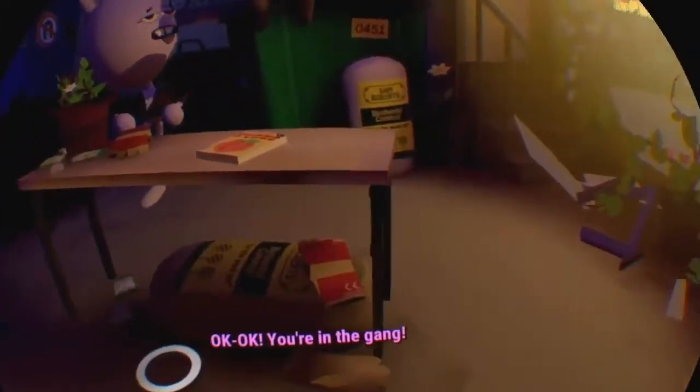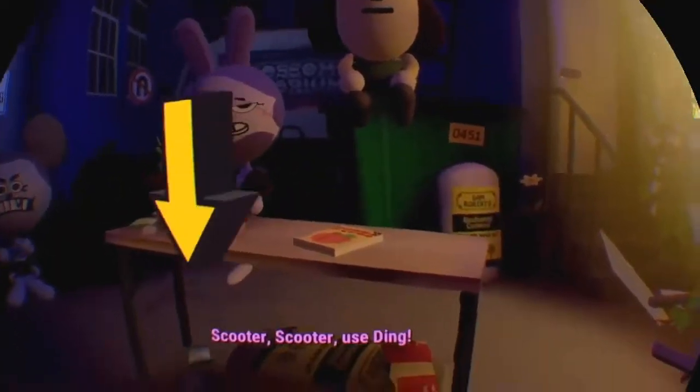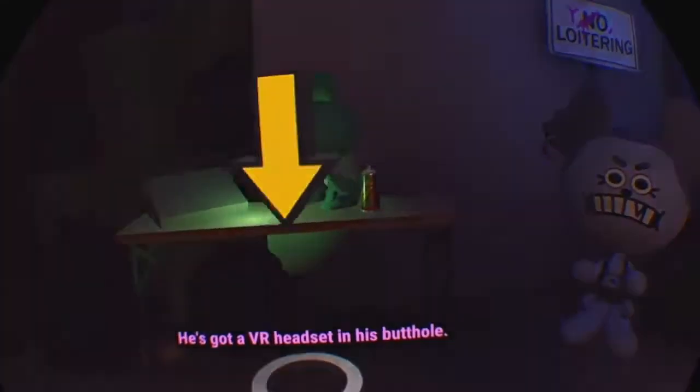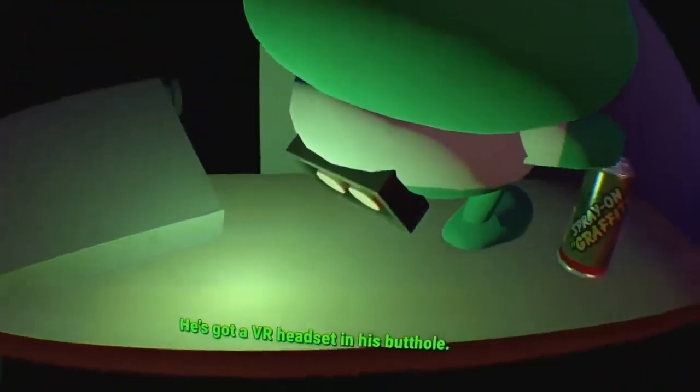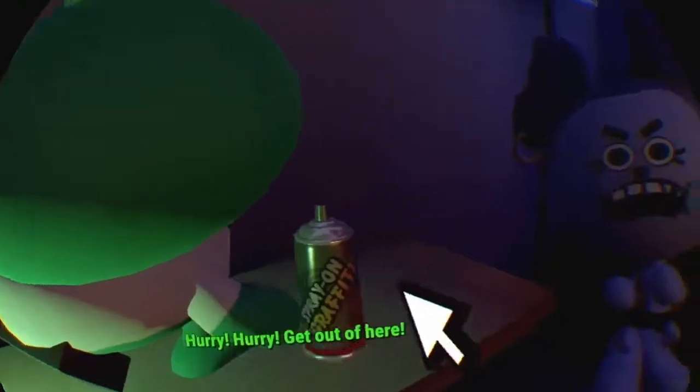There we go. You're in the gang. Oh, jeez, that was too rough and tough. Well done. You're in the gang. Very good. Scooter, come here. He's got a VR headset in his bumbag. Oh, hell no. Hurry, get out of here. Oh, shit, it's the cop. You gotta get out of here.